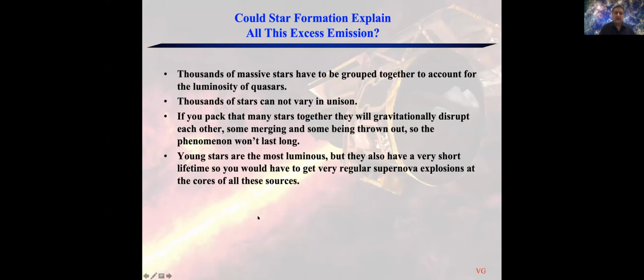First, people said, well, we know stars generate a lot of energy. We know young stars are hot. Let's just put a ton of stars at their centers; these are star-forming galaxies. The problem is that the variability didn't work. If you have a ton of stars, those thousands of stars can't vary in unison. Some are going to get brighter, some are going to get dimmer, so on average it's just going to wash out.